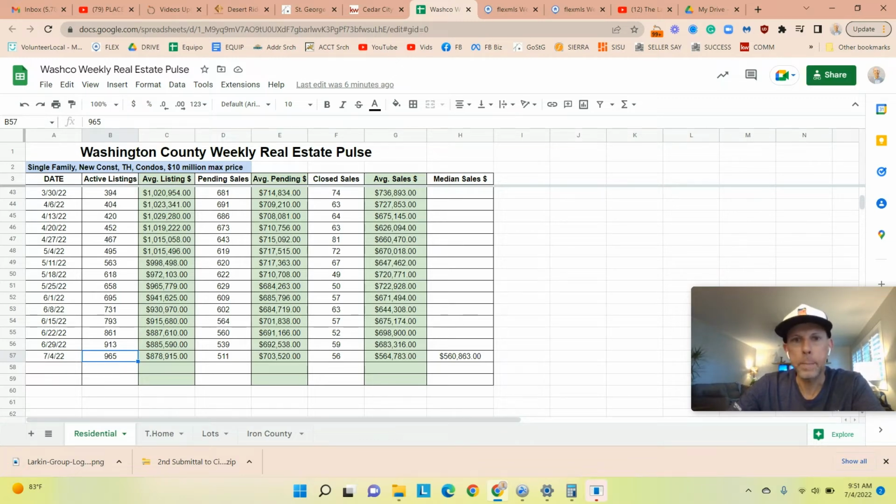So people are asking, is this going to be a big 2008 again? I don't think so. I don't think so. But I do think that a correction is in order, and I think that a correction starts with home prices stopping appreciating, which they have in Washington County. The number of homes available increasing, so buyers have choices.